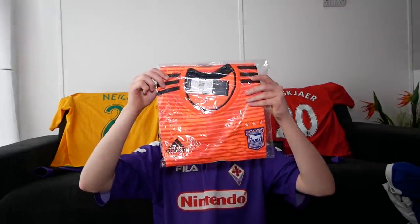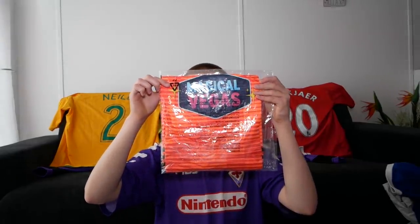So we've actually got some brand new in the bags football shirts here. We have an Ipswich Town large shirt. I think it's last season. That's really cool. It's still in the bag.